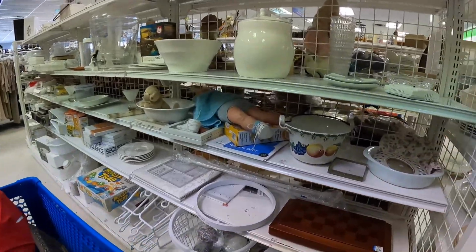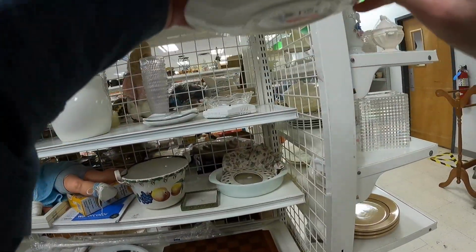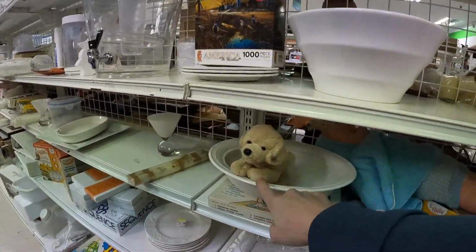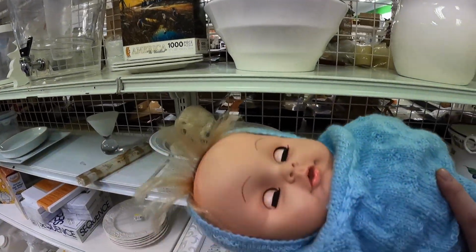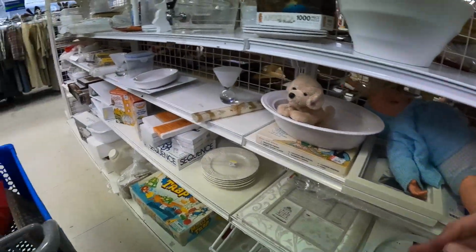But moving to the next aisle, checking this teacup and saucer. They don't even match. They're different colors. I mean, they look like they kind of could go together though. And then this cute little puppy in the bowl. Wanted to check this doll out. Yeah, nothing special. Dropped her shoe that was laying there, so picking that back up.